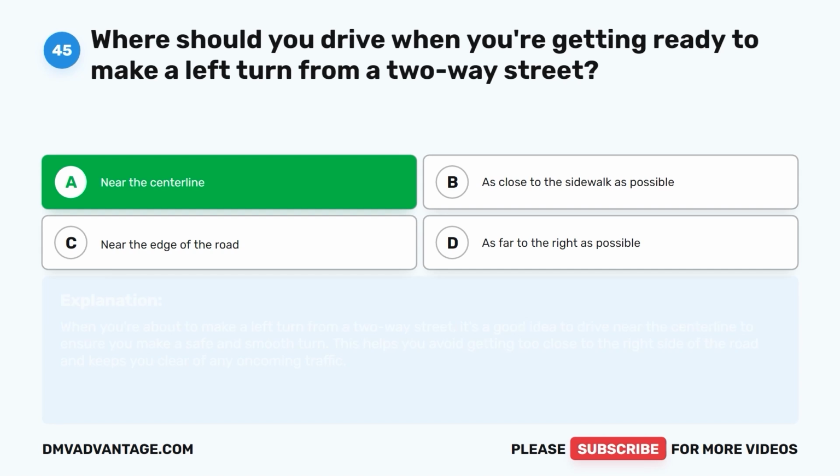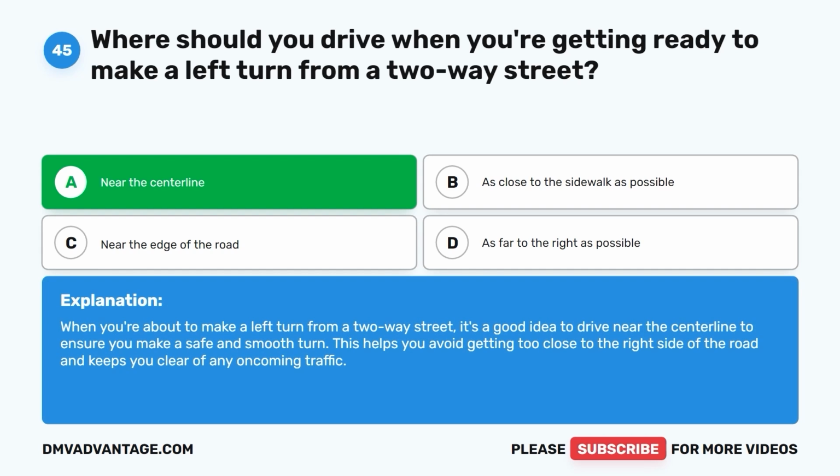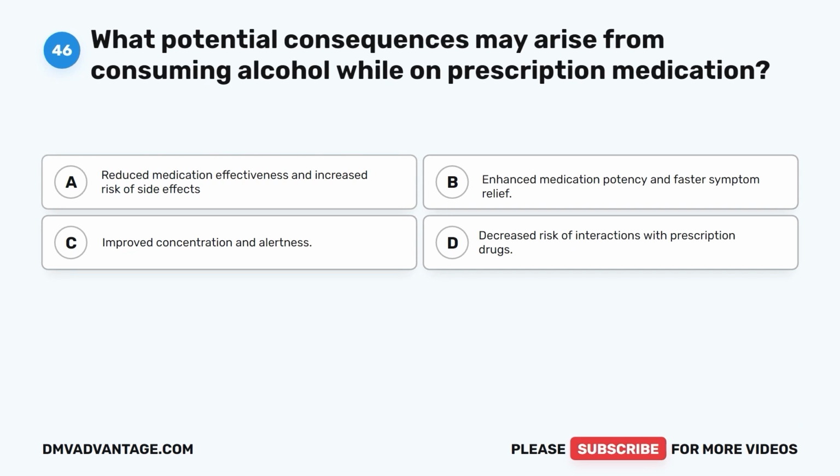Near the center line. When you're about to make a left turn from a two-way street, it's a good idea to drive near the center line to ensure you make a safe and smooth turn. This helps you avoid getting too close to the right side of the road and keeps you clear of any oncoming traffic. Question 46. What potential consequences may arise from consuming alcohol while on prescription medication?